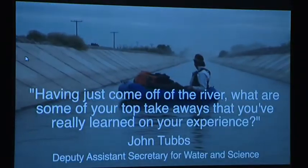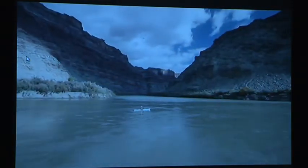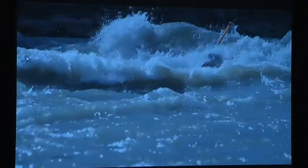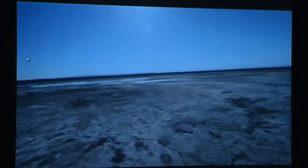Having just come off of the river, what are some of your top takeaways that you've really learned on your experience? When we planned the trip, we didn't really know where the river ended up. We'd spent a lot of time in the wilderness sections of Utah and Colorado kayaking and rafting, but we'd heard that the river didn't reach the sea, but we didn't really realize what that meant until we came here and saw it. And it means that there's hundreds of thousands of acres that once had water flowing through them, and all of that is dry now except for a select few parts, less than 10% of the original wetlands.